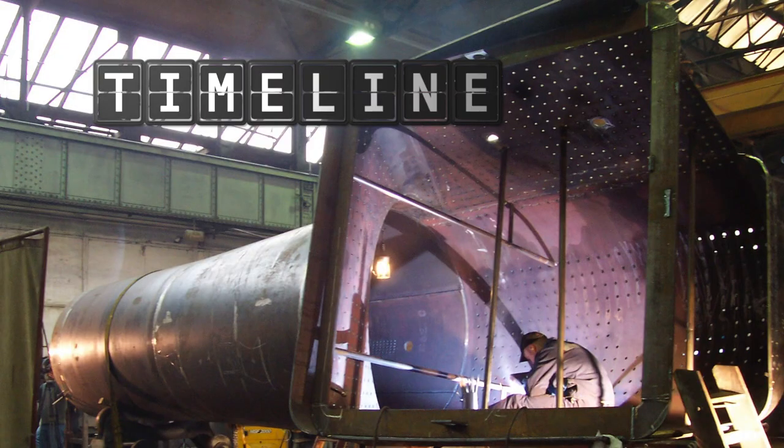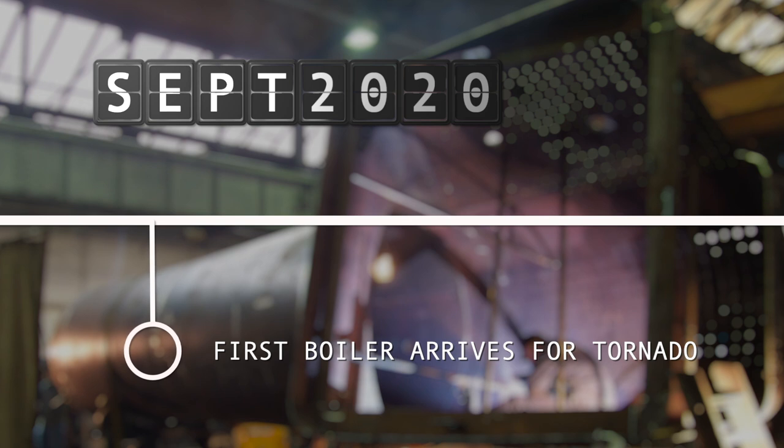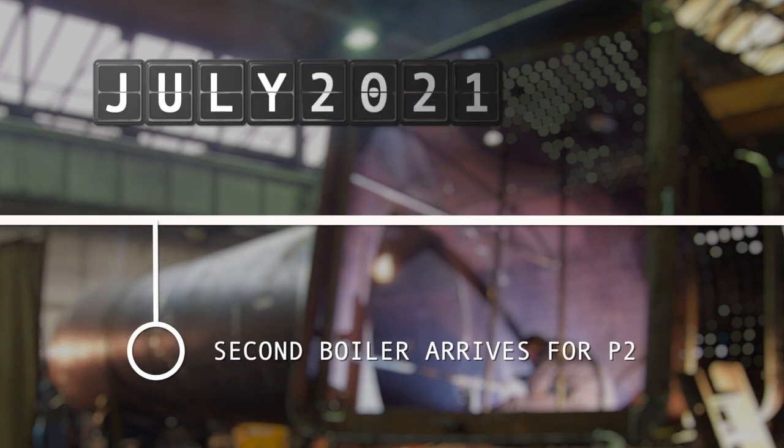boilers. We are hopeful that the first boiler will arrive in September next year, so that's 2020, in which case it will be just in time for Tornado's next overhaul and we'll be able to do a swap. The second boiler will be arriving sometime around about July 2021, which it will be here in time for us to complete the work on the P2.